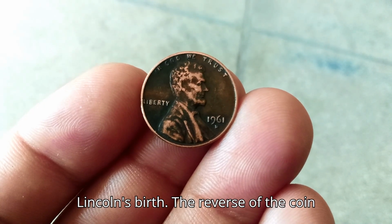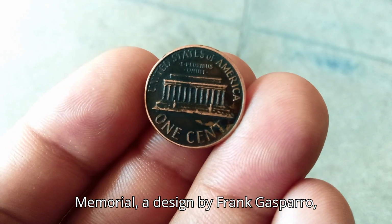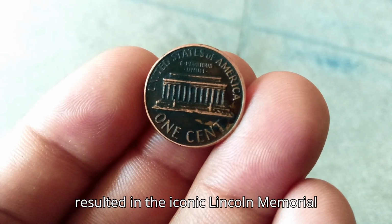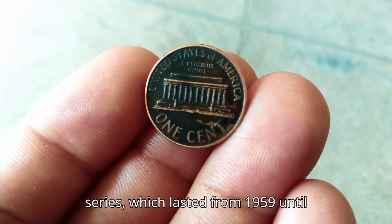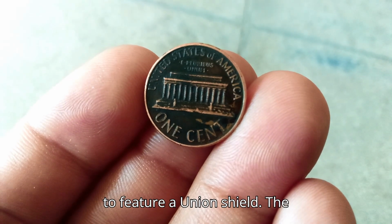The reverse of the coin was changed to feature the Lincoln Memorial, a design by Frank Gasparo, replacing the wheat stalks. This change resulted in the iconic Lincoln Memorial series, which lasted from 1959 until 2008 when the reverse was again updated to feature a Union shield.